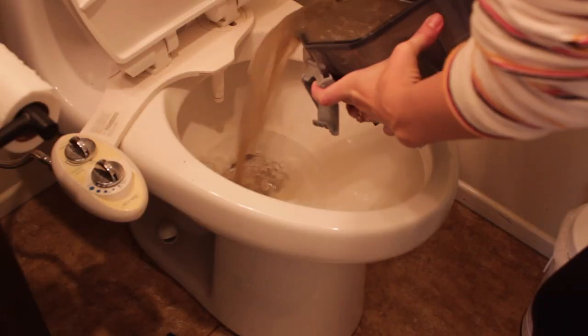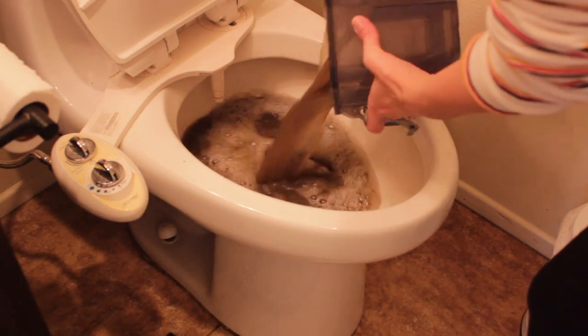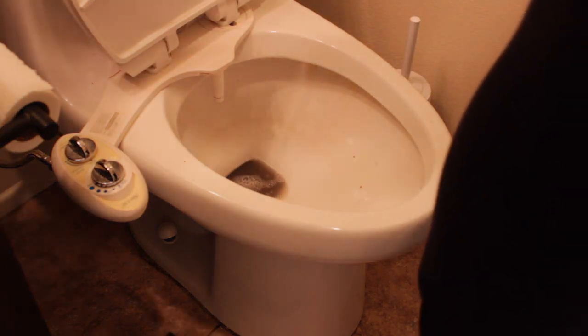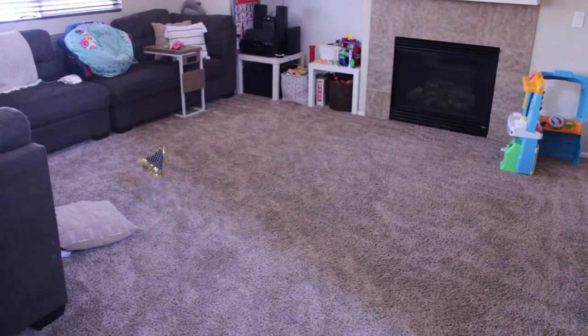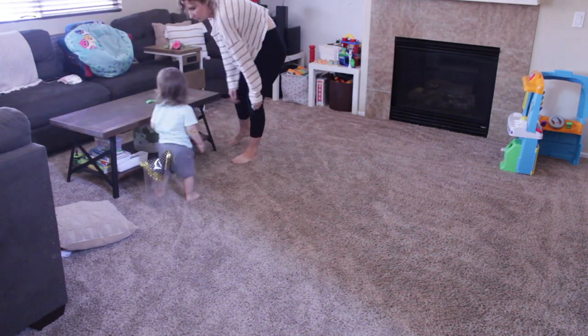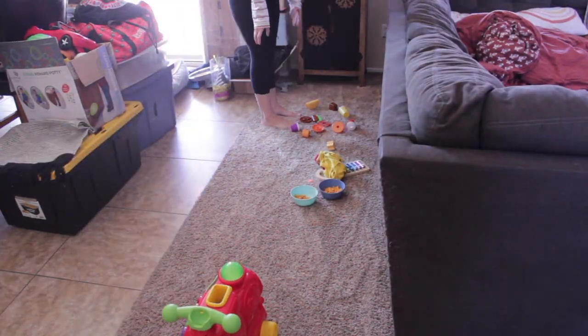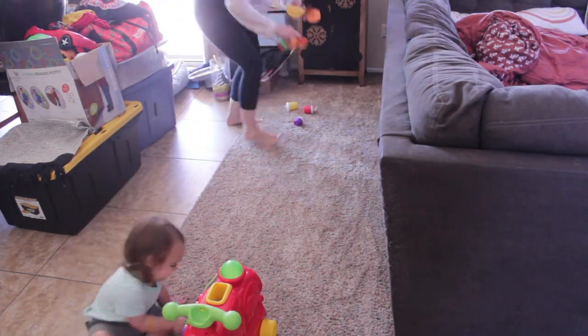And again, I do this every week, and this is why I do this every week, because I always get this dark, dirty, disgusting water, and I vacuumed. You saw everything that I vacuumed out of the carpet. It's just insane to me that that much comes up. I will say that this carpet shampooer works pretty well, and the carpet tends to dry pretty quickly. We're not walking around on crazy wet carpet for very long.